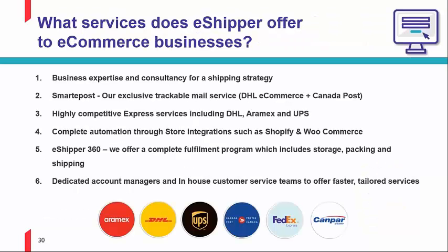If we can move to the last slide. So, some of the services that eShipper offers to e-commerce businesses. First and foremost, eShipper is a company that works predominantly with startup, small and medium-sized businesses. And we really understand the value of consultancy at the first stages of a business, the stage where a business is starting to transform from idea to product and from a domestic product to an international product. So the first service we provide is a free consultancy on really understanding what your options are and what is available in the marketplace.